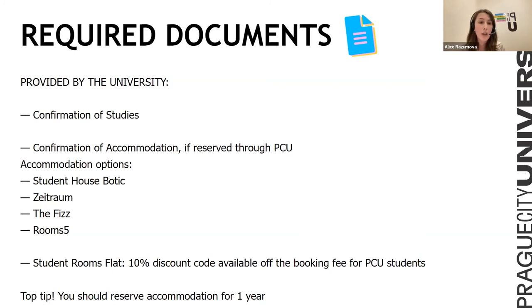As you can see on the screen right now, we have the student house Bottage. Currently we have a couple of places left, so there is very limited capacity. So at this time we would recommend looking at other options such as Zeitrum, the Fizz, and Rooms 5. We've been working with these accommodation providers for some time. We know that they're reliable, so don't worry.